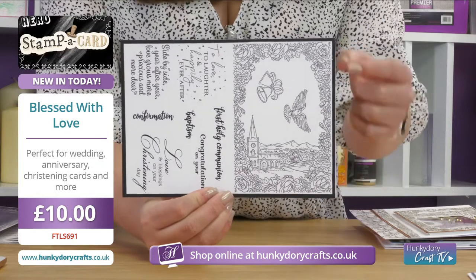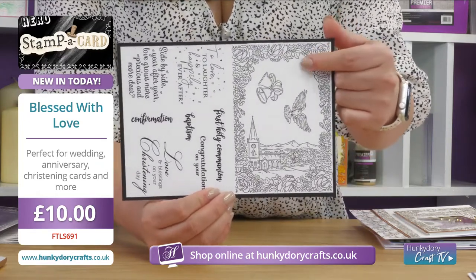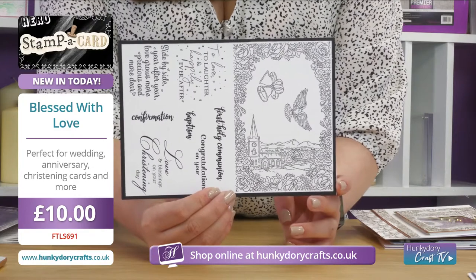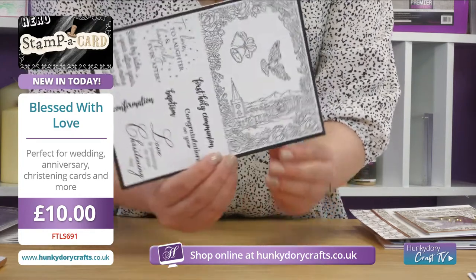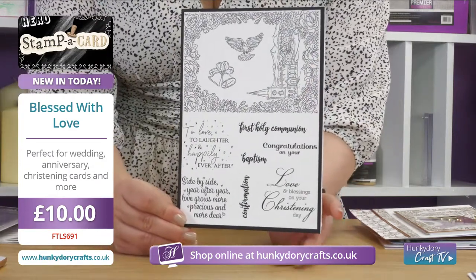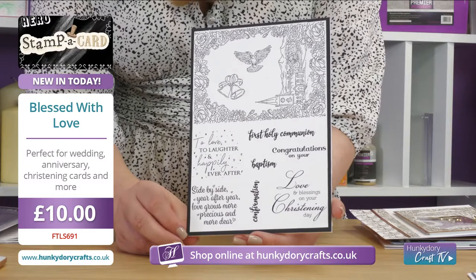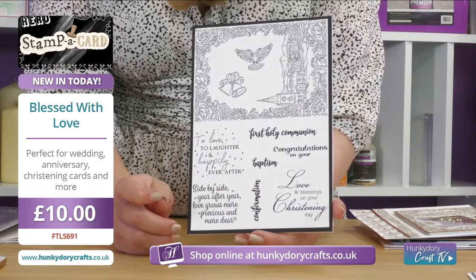I love this. Sheila made a wonderful card with this, where she cut this out into layers and made them on different levels. It looked amazing. So you've got the bird in there, you've got the wedding bells in there, and then the sentiments included on this one cover a range of different occasions. So you've got love, laughter, and happy ever after. Side by side, year after year, love grows more precious and more dear.